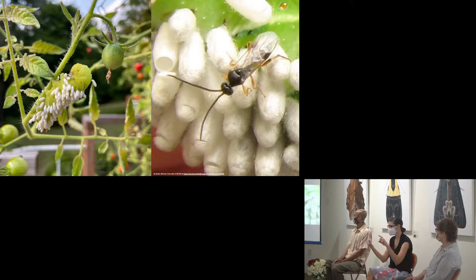So moths as herbivores, moths as hosts, moths as pollinators, they play a lot of different roles. These are just a few examples, but they're a really big group and a really dynamic group, with lots of important ecological roles and implications. That's all I have prepared.